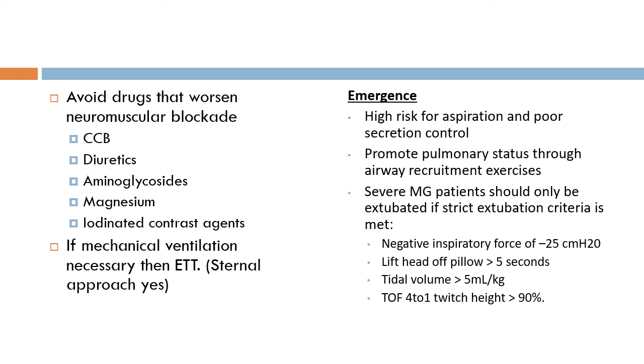How do we optimize people? I mean, it's simple. Sit them up, give them the appropriate tidal volumes for their ideal body weight. Positive pressure is terrible, but it's your only choice when you're ventilating people. So add PEEP, the right amount of PEEP, and then do recruitment exercises. What's a recruitment exercise? Valsalva. Yeah, like a Valsalva.